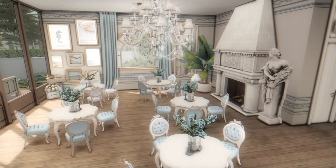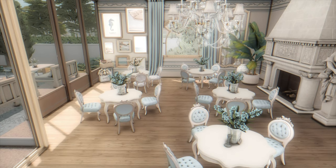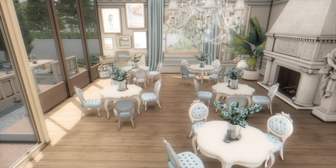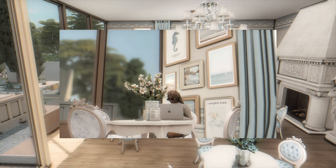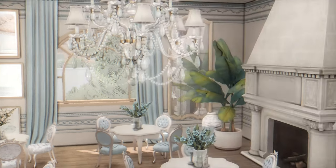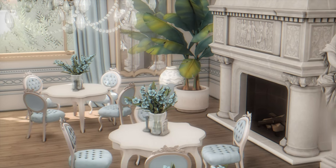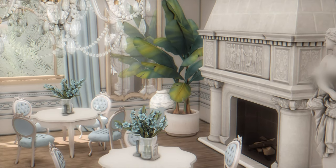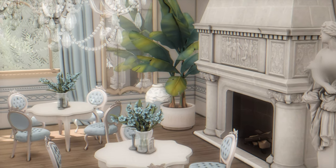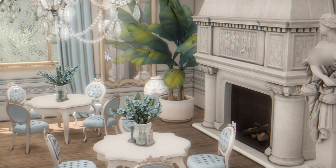And then as I turn around here, as you can see, when we were coming into the cafe, there's just a lot more seating areas here for your Sims to come and hang out. And there's some really nice art on the wall, very much coastal vibes. So this definitely fits Brindleton Bay for a nice upscale cafe that your Sims can go to. And I love this fireplace here too. It's very different, and I love the style of it. It's a very big fireplace, but it looks really good in this space here.